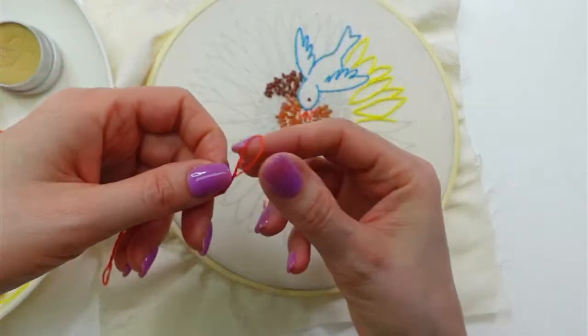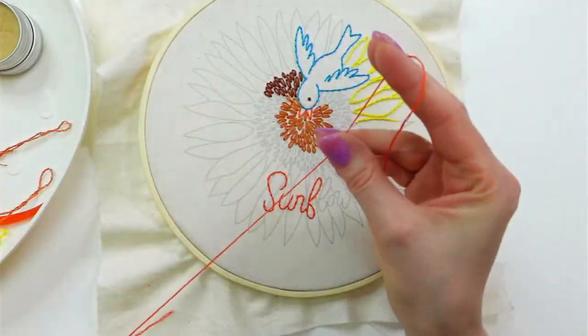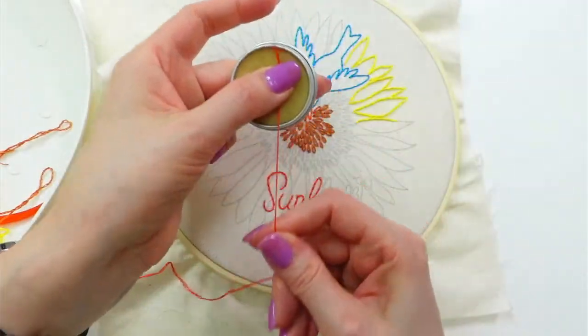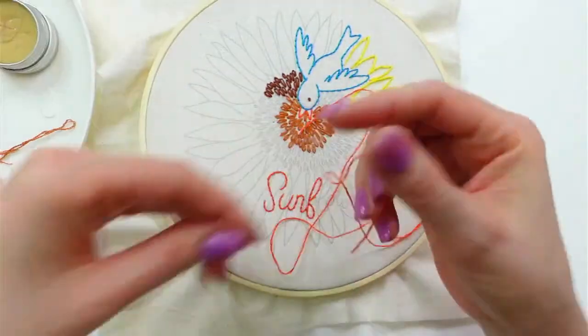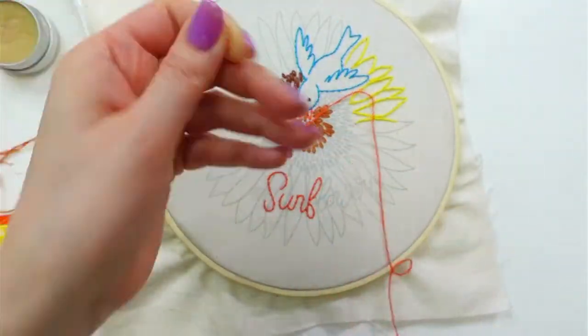The sunflower text, and it looks like I already have a piece of thread here that has the 3 strands separated already. And I got my thread conditioner here. Let's run the thread through that. This has a pretty floral smell to it, so I think it's fitting. Making our scented embroidery, basically.